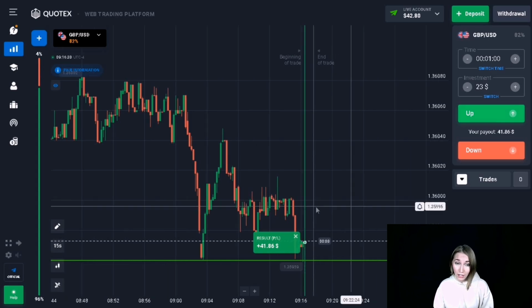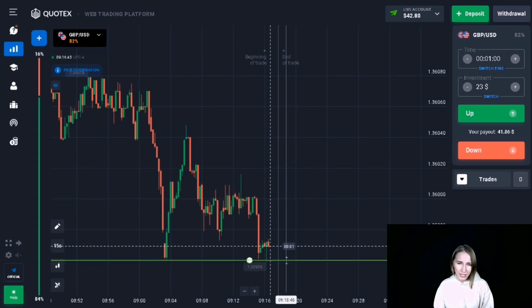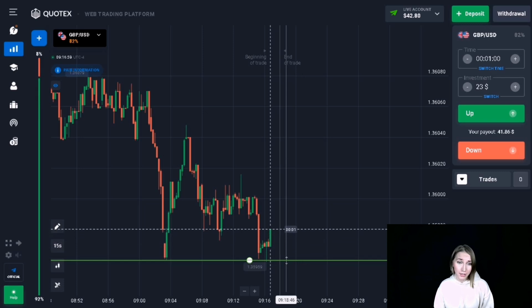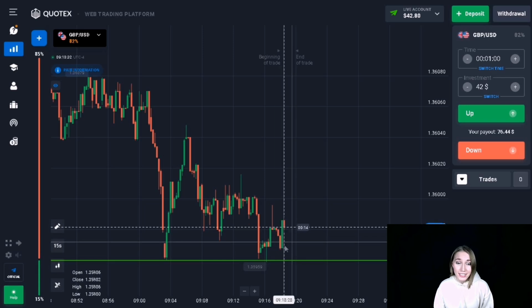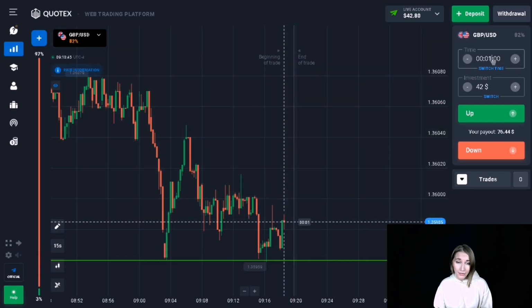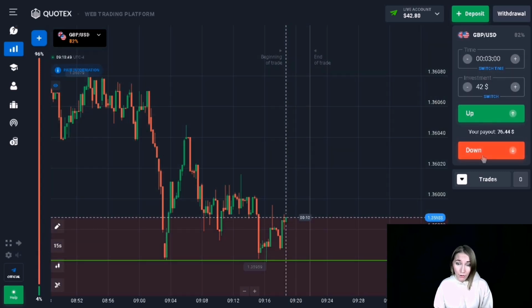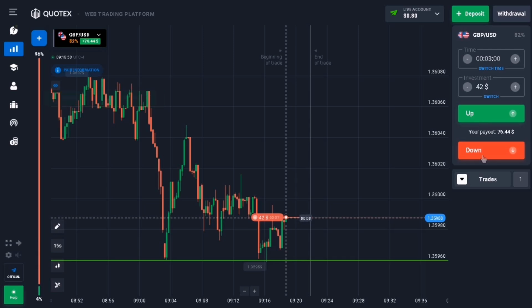So we have $42 in our deposit, so let's keep on trading. I decided to open the next trade here again after watching the price movement a little. I think that the price approached the level trying to touch, but there was a pullback to the internal resistance level, so I'm opening a 3-minute trade with down. I think that the price will keep going down and we will get the profit. So let's see what happens.